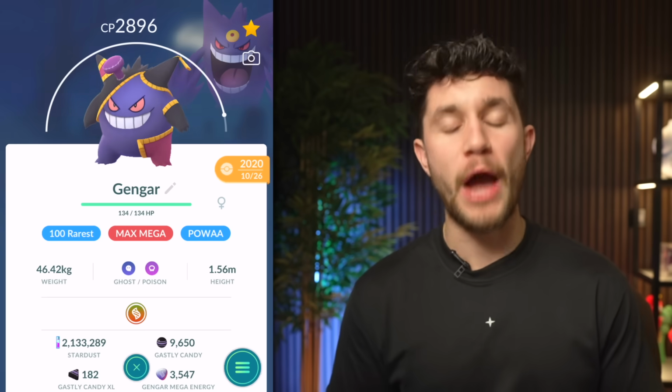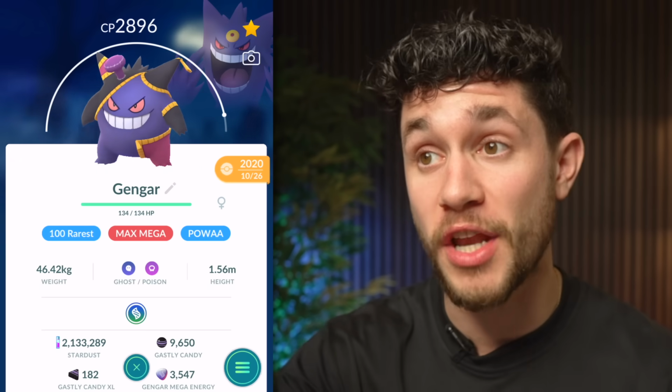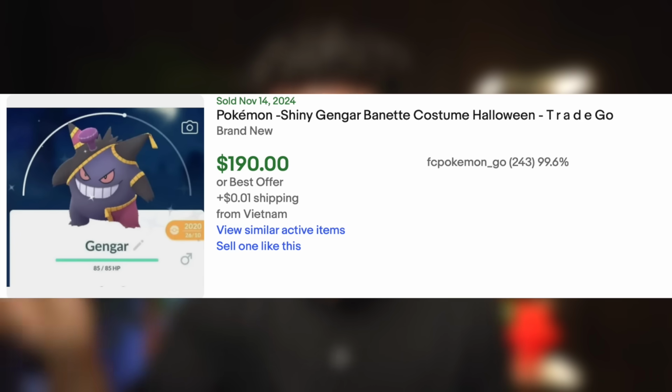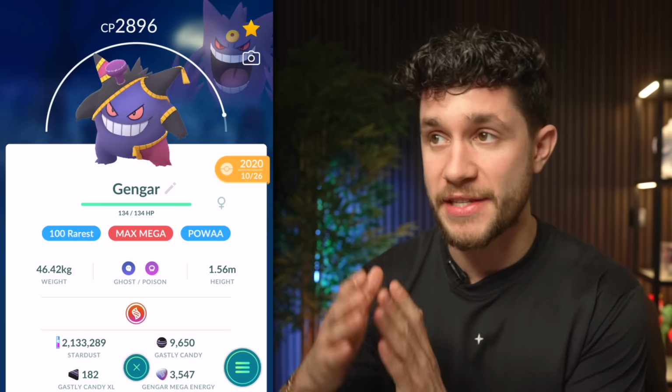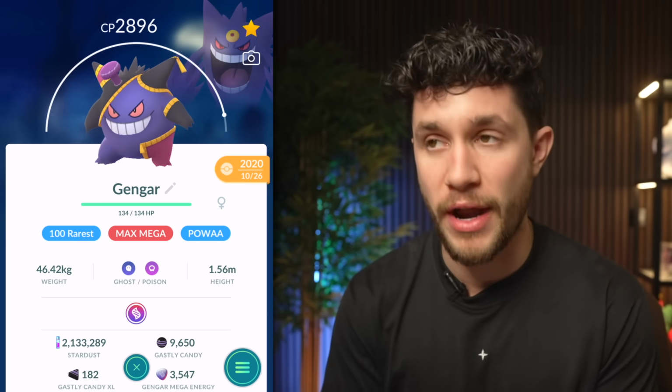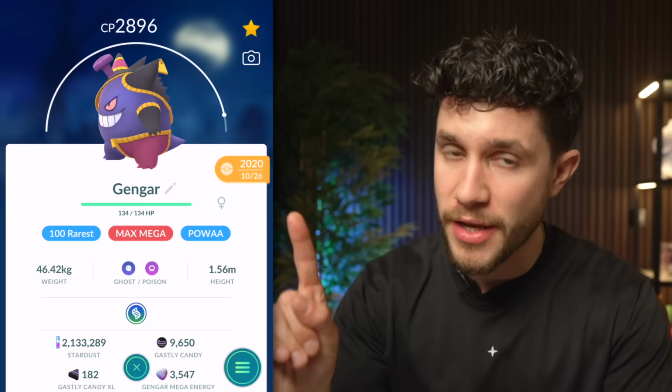That's crazy. Now is one of my favorite Pokemon ever released. It's this costume Gengar right here, which I did get a 100% IV of, but I couldn't quite get the shiny, which is unfortunate because it sold for $190. And that's because this was released during Halloween 2020 and it has never come back. It is super rare, super hard to get, and well, it's only accessible through trades, but this might come back one day.